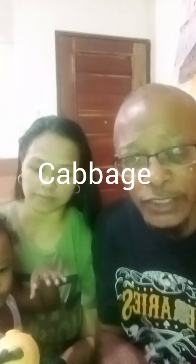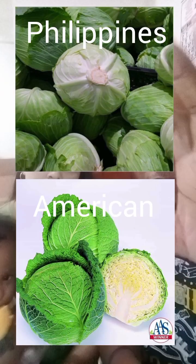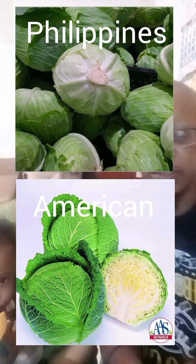Then we got cabbage. Cabbage once again is small, probably this big. Ours is real big, and you can make a pot of cabbage with just one cabbage. Here you need a couple of them, but they still taste the same.